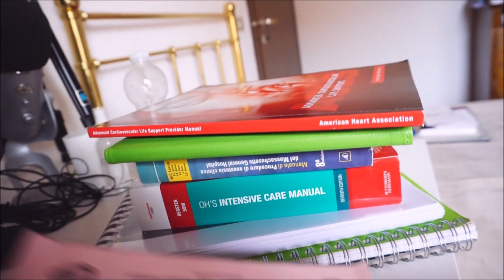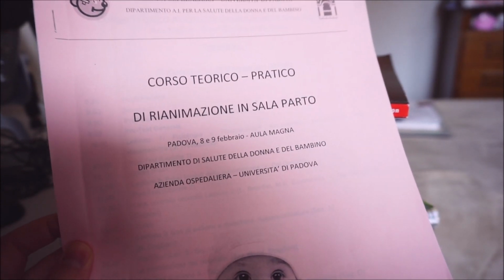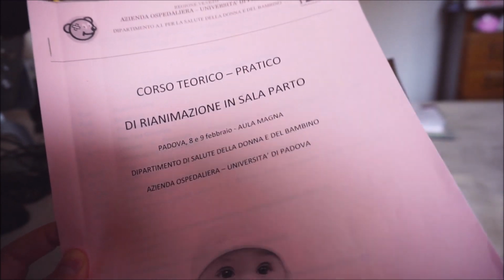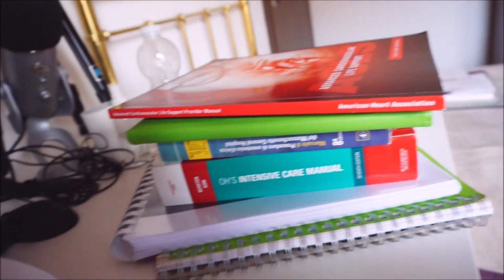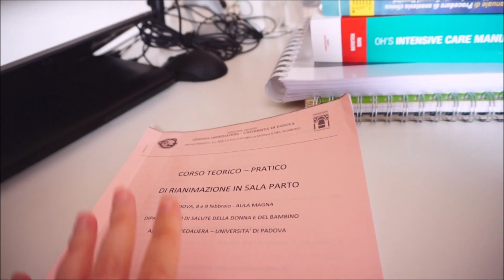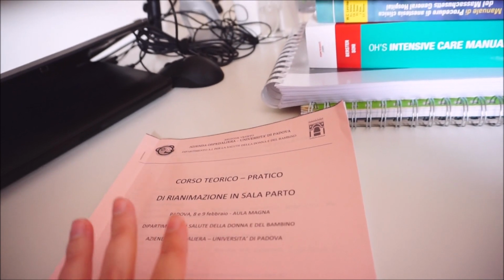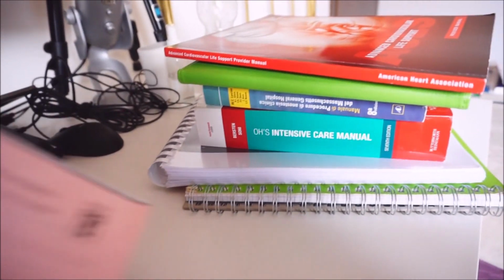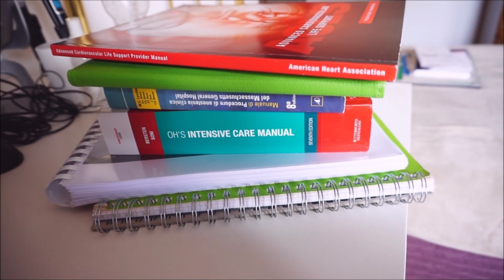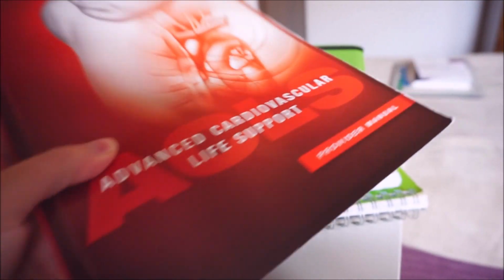But yeah, so this was from a course I attended during my internship, which is basically the reanimation of the very small child. And yeah, just a little bit of this, a little bit of that. But what I liked about this course is that it was to the point. So if this happens, do that. And I really like it, because it gives me a guideline on how to behave if something happens. I don't need generic physiological information and no practical stuff.